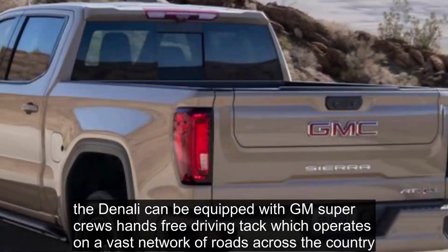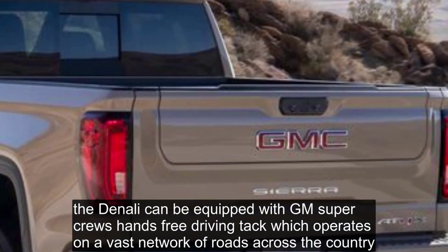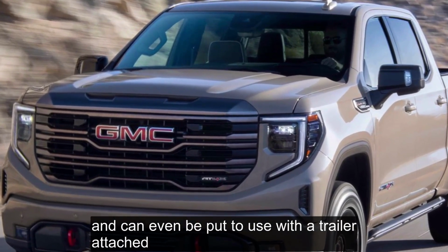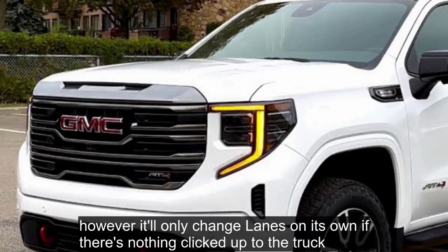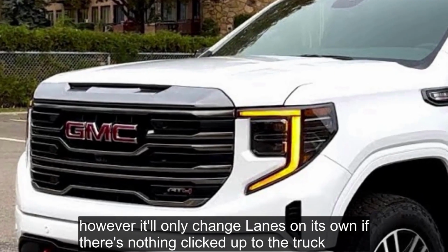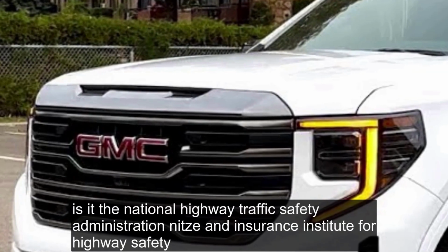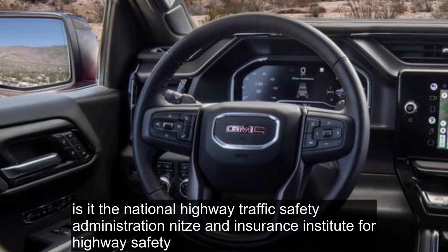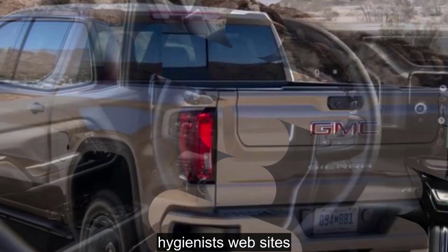The Denali can be equipped with GM Super Cruise hands-free driving tech, which operates on a vast network of roads across the country, and can even be put to use with a trailer attached. However, it'll only change lanes on its own if there's nothing hooked up to the truck. For more information about the Sierra's crash test results, visit the National Highway Traffic Safety Administration, NHTSA, and Insurance Institute for Highway Safety, IIHS, websites.